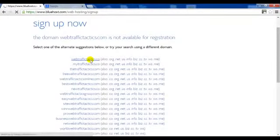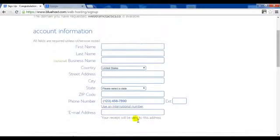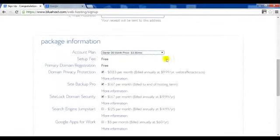So I've clicked it, I'm just waiting for it to load, and then dead simple, sign up, congratulations. It now gives me the option to put in my details here, all that sort of stuff, and then it gives me information on the package.